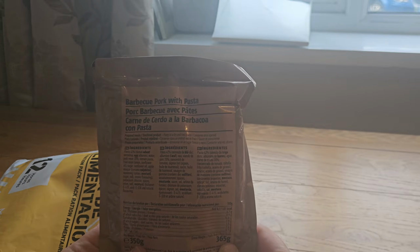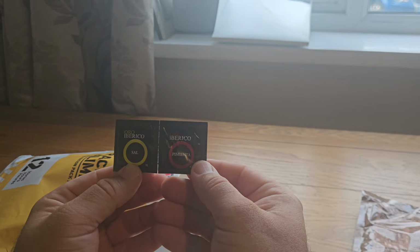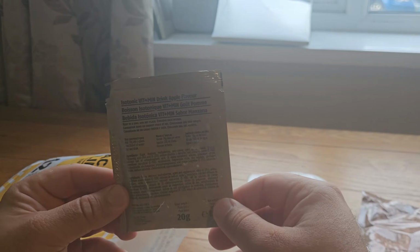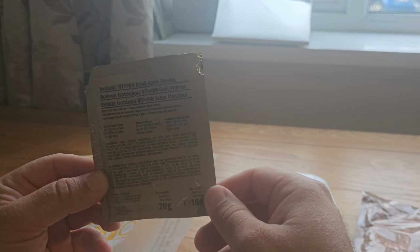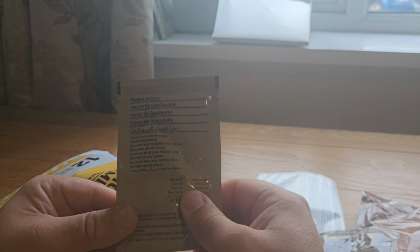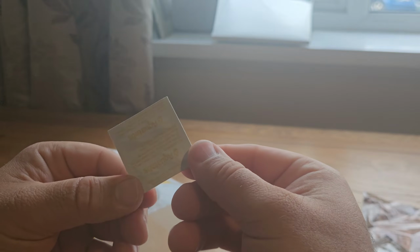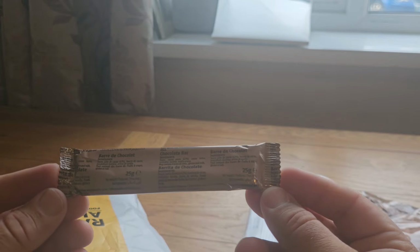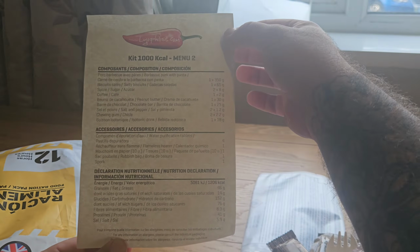So we have barbecue pork with pasta, salt and pepper, a flameless ration heater, salty biscuits, isotonic vitamin and mineral drink apple flavour, a fetching flamingo covered packet of tissues, peanut butter, a second salt and pepper, sugar, 4 times water purification tablets, a wooden spork, coffee, second sugar, chocolate bar and 2 times chewing gum. So there's the breakdown for you for the contents.